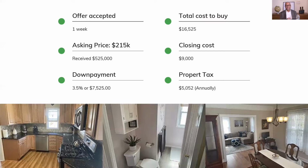So everybody's got to work on getting their scores up. And just so you know, we've had plenty of people who come through and their scores are low. We give them some coaching and show them what they need to do. They do everything they're supposed to do, and their scores are much higher by the time we get to closing, or by the time we even submit the loan to buy the house. So we're very helpful in educating people on how to increase your scores.